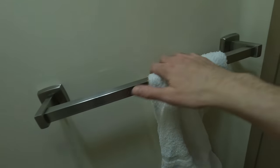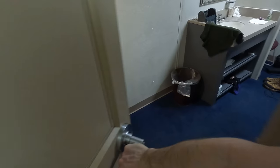The shower was fantastic. Nice hot water. But yeah, really nice, refreshing shower.